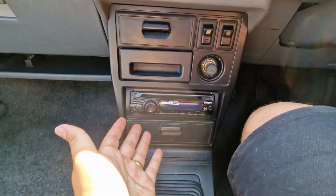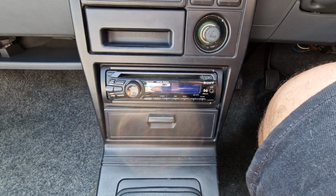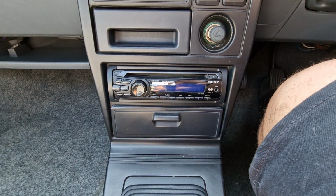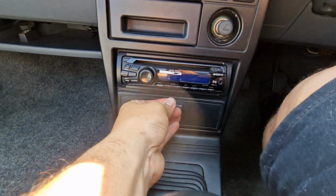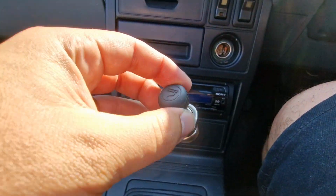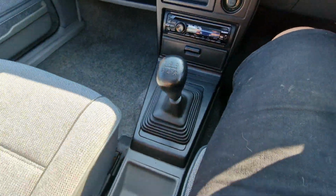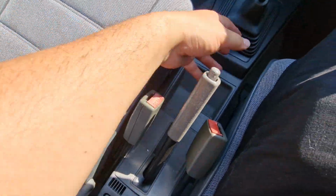This should have a Blaupunkt stereo in here, but someone has changed it for this aftermarket Sony stereo. Am I bothered about that? No, not really. Does the stereo work fine? Yeah, it does. And it does a good job as well. Another little cubby hole there. You can put your star card or anything in there, and then your 12-volt adapter goes in there. That's your cigarette lighter. You've obviously got your gear knob and gear stick, and then here you've got another little cubby hole. You've got cubby hole galore.